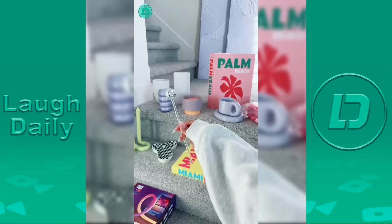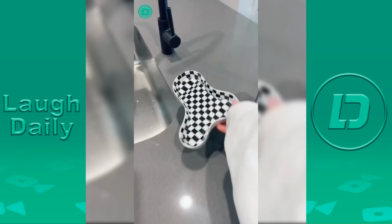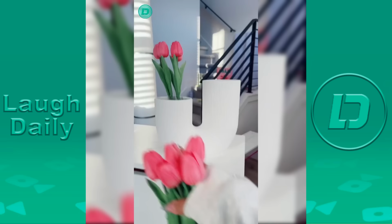But next, I got these disco ball drink stirrers. Hazel, stop looking at me. Next, I found this tray. It's also wavy. I think I'm gonna use it for my kitchen sink to hold my soap and lotion. This vase, it's so cute, and I'm putting tulips in them, which are also from Amazon.